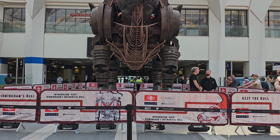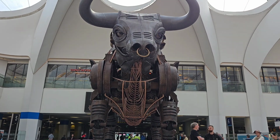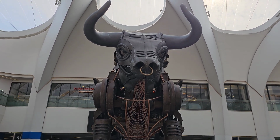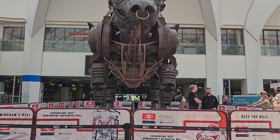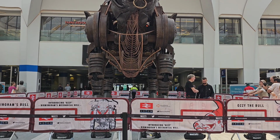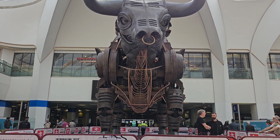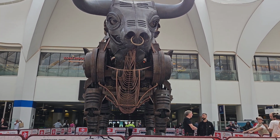So guys, the beautiful bull from the Commonwealth Games is now in its rightful home of Birmingham. It has now been fully restored and it looks absolutely beautiful, guys. Now this went back to London, where it had a complete and utter overhaul. For today they are going to be doing movements of the bull every 15 minutes or half hour or so. So I'm hoping to get that on film for you later.